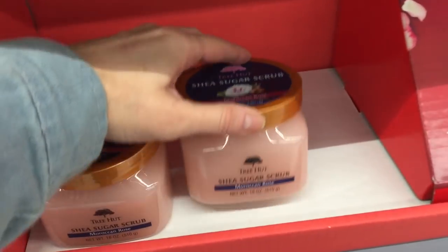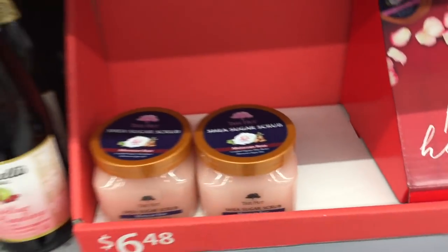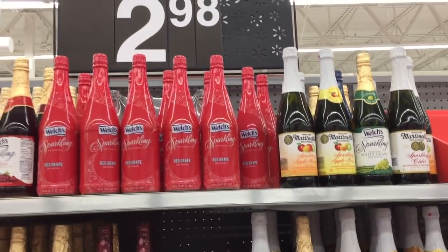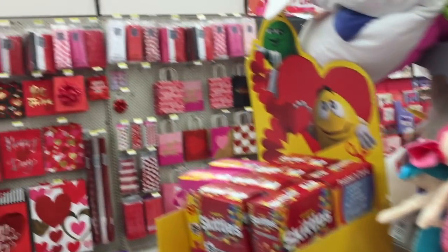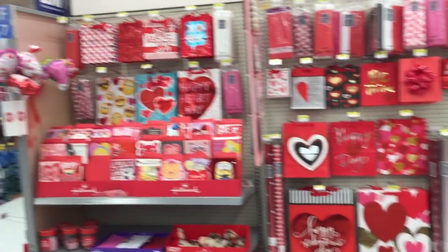This looks nice. Shea Sugar Scrub in Moroccan Rose for $6.48. All nice Valentine's Day gifts. Martinelli's and Welch's, you can't go wrong there. We have this whole area down here, mostly stickers and gift bags.